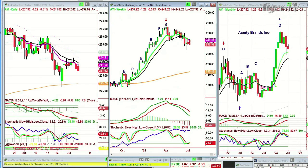If you have conviction, then I can only believe that you're looking out 3, 6 months, maybe even a year or two. That's very different. But if you ask me my advice, I would look for a retest of the 229 area, and it's already at 237. So that's a long way to go down. But if you want to start your position now, you said ASAP.